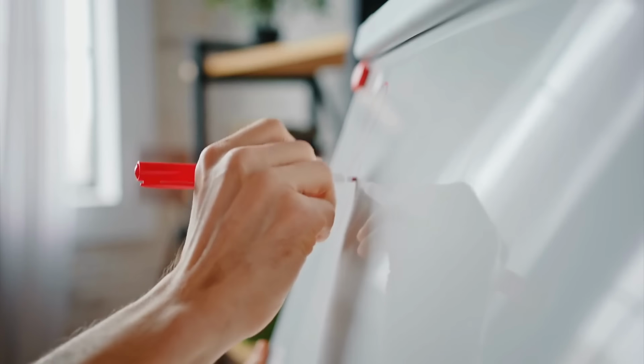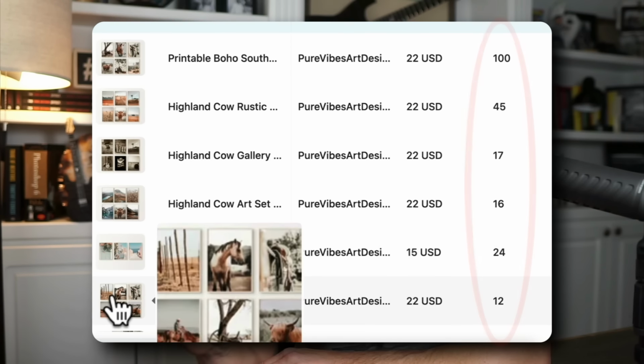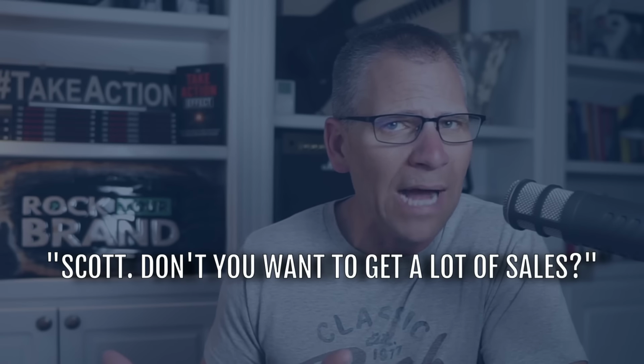So the very first thing we're going to do in step 1 is we're going to go back to the drawing board, and we are going to do our product research a little bit differently. And what we're going to be doing is looking at products that are less competitive and get less sales. And you might be saying, Scott, don't you want to get a lot of sales? And the answer is yes, but we need to do things a little bit differently when we are brand new.